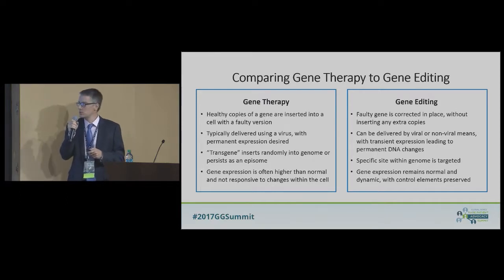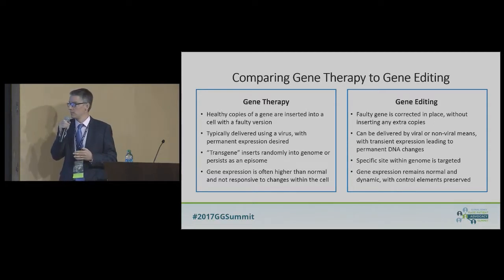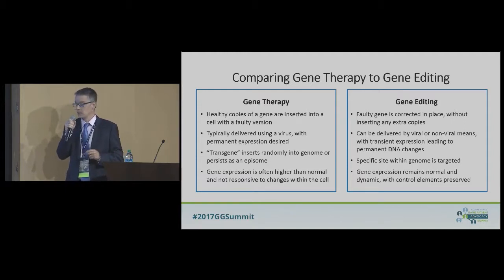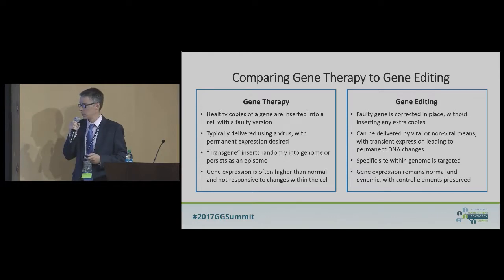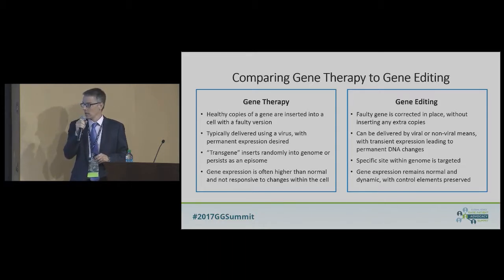In contrast, with gene editing, the approach is to correct the gene that's defective at its source, so in the human genome, and not to insert an extra copy from a so-called transgene. This can be delivered by virus, including AAV, or it can be delivered in a non-viral manner. The key, though, is that we want to have a transient delivery approach. What we want is for the gene editing machinery to go in and fix the gene and then to go away, so that the human gene is fixed and will continue to function, but the editing machinery is gone. A specific site, namely the endogenous gene, is targeted, and because of that, the gene expression is felt to maintain the normal expression. All of the promoter, the enhancers, all the regulatory aspects should not be changed by the editing.